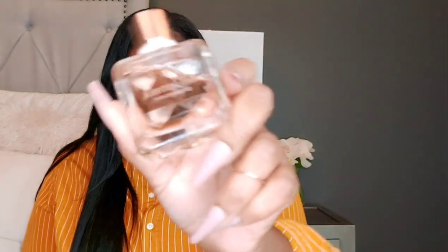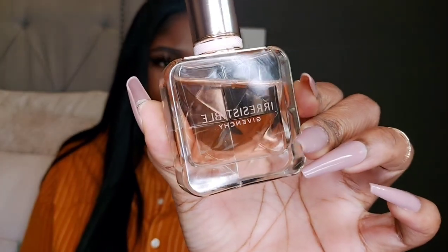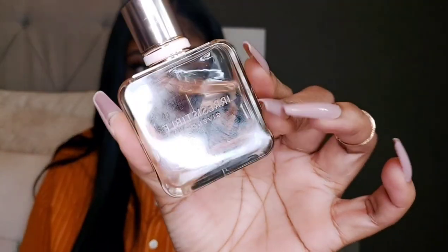It smells so good and it smells expensive, okay? And I like that. This is by Givenchy. Don't clock me because I said it correctly. Givenchy, nice and bougie for you. It's Givenchy Irresistible. So this is the bottle here. This is my bottle and this is what I'm wearing now.